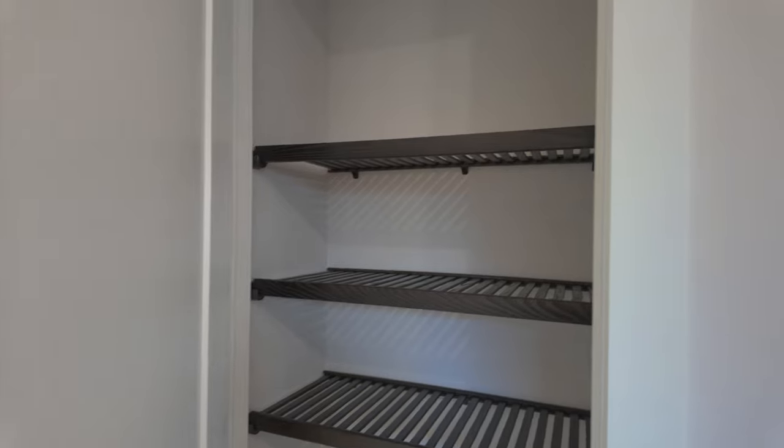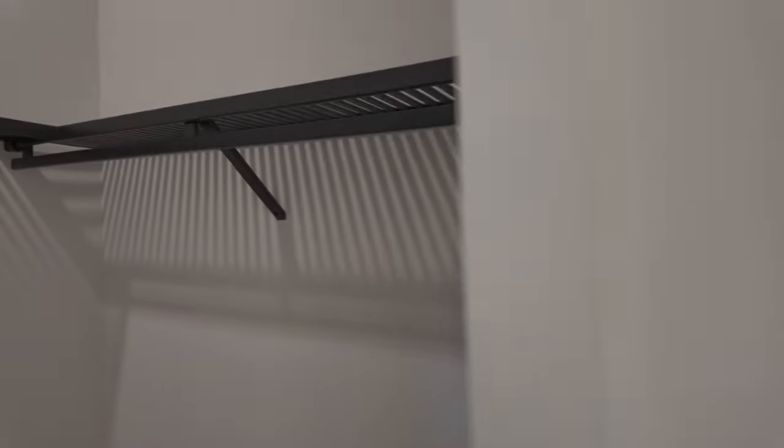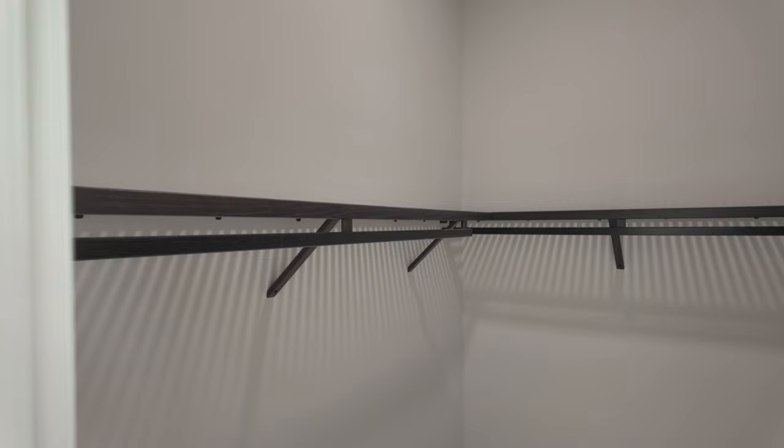Let's take a look at these closets. Linen closet. Wood shelving. Nice size area here. Here's the other closet. A lot of storage.